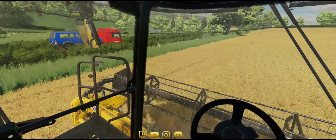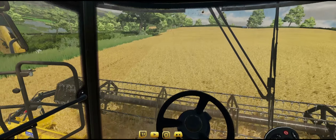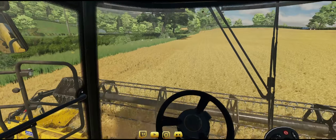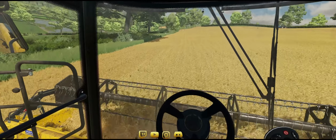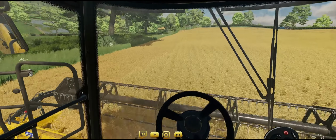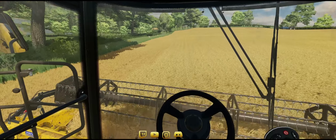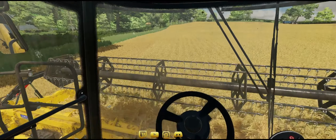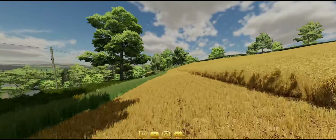So I'm going to have to go and get the tractor again. Running this on my own this time. I don't have Fred, obviously, because he's doing his own home fields. Right, I'm going to hold it there and get the tractor and get the trailer.